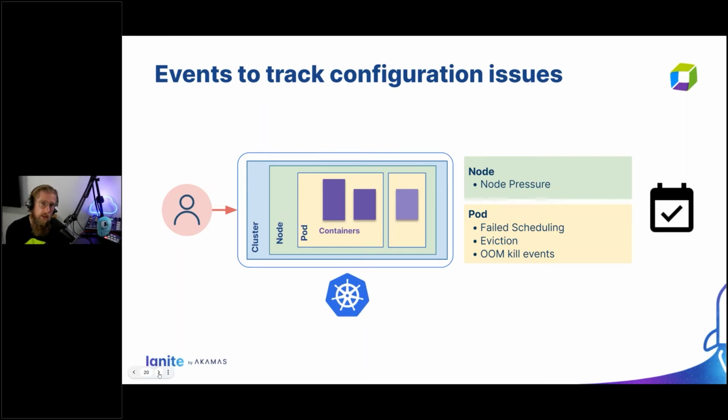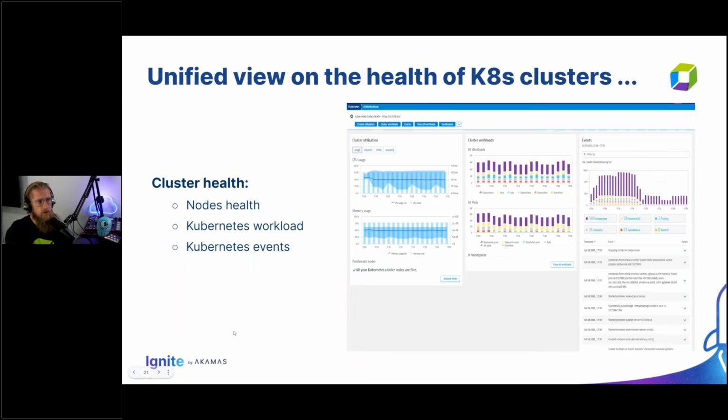And last, if our memory limits and requests are not well defined, as Stefano explained, Kubernetes could kill our pod because it has overconsumed memory. So it will throw an OOM killed event. When it comes to Dynatrace, we have several areas where we can see those elements.